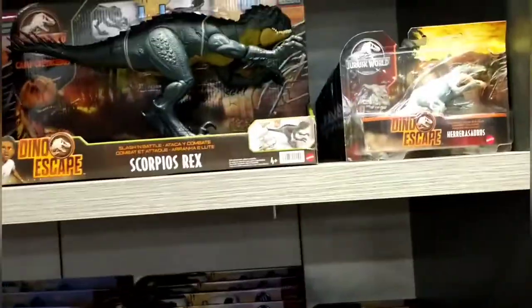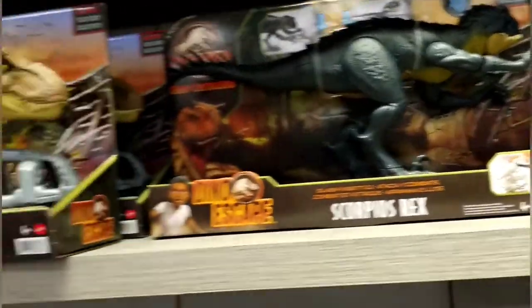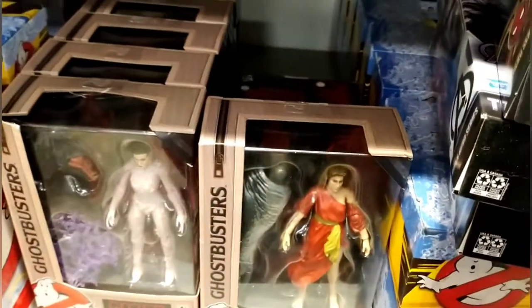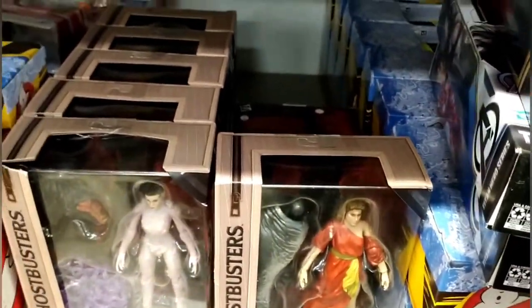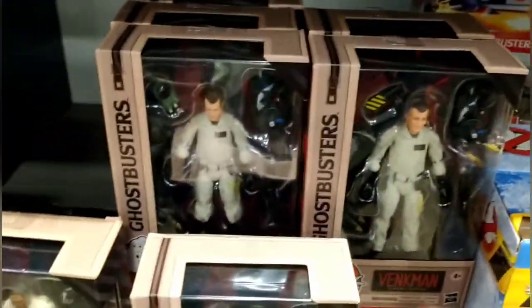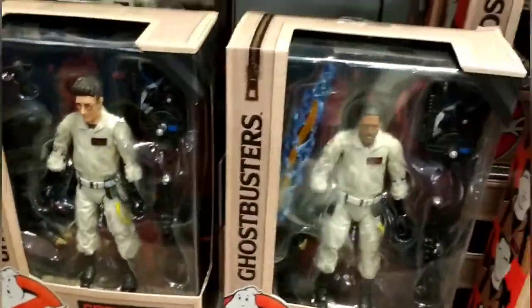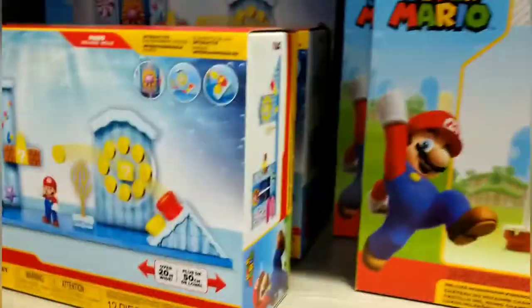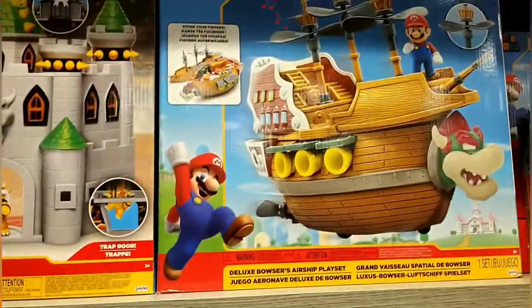A whole bunch of Jurassic Park. I mean, this is dope. So awesome to see. Ghostbusters, they got all of them. What is it gonna be? This looks like the older wave, which is cool. They have all of them. Egon, the most sought after one. Mario sets, there goes that boat I was sold the other day.